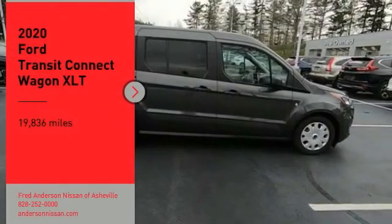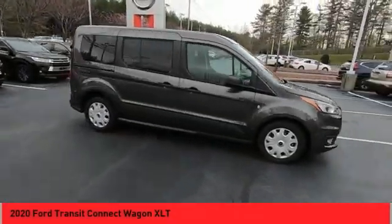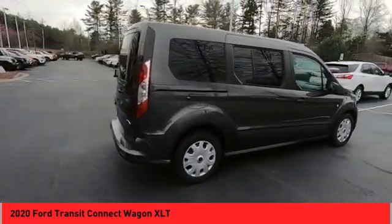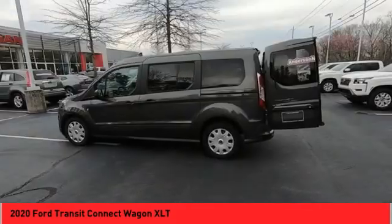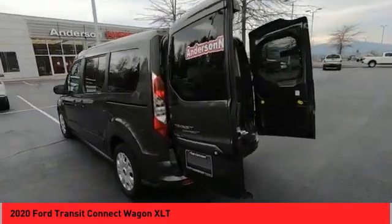You are going to love the 2020 Transit Connect Wagon. The Ford Transit Connect Wagon is working to fill the niche for business and cargo management for deliveries. This 2010 North American Truck of the Year definitely needs a second look if you are looking for a delivery vehicle with more cargo ability and better mileage than a typical van.